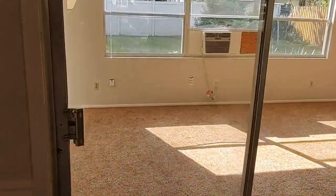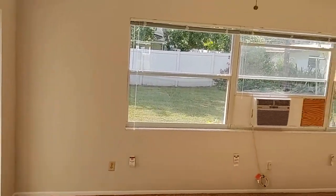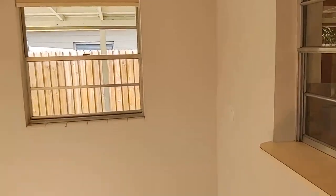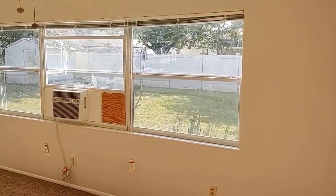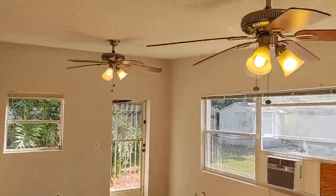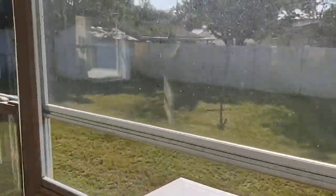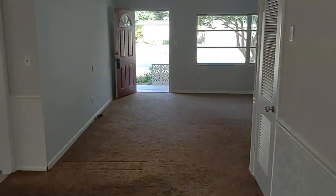There's more. So out here we have a very nice sized bonus room. Florida room here. Lots of windows. Keep the AC cost down. I think they use that unit AC if you want, or you can just keep the sliders open. Now let's go outside and see it from that angle.